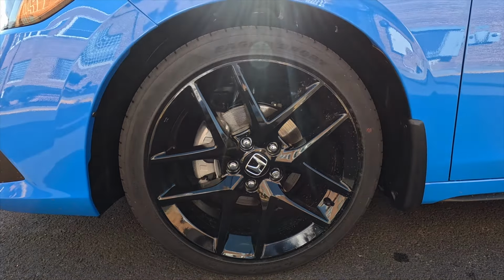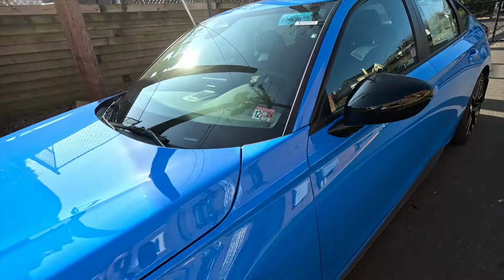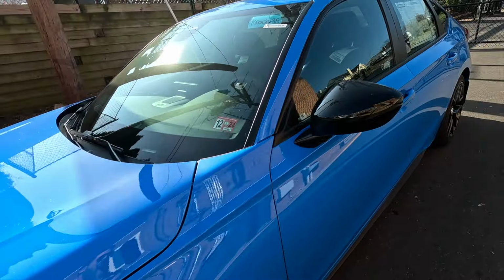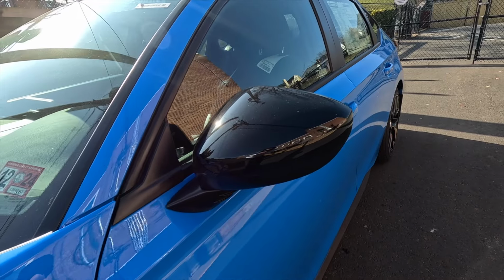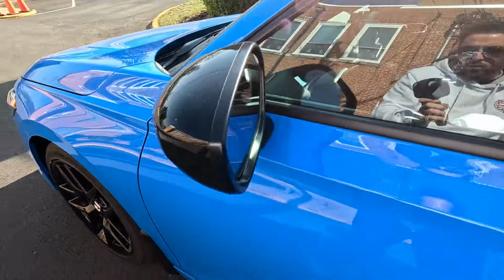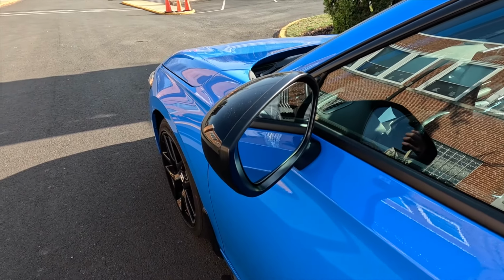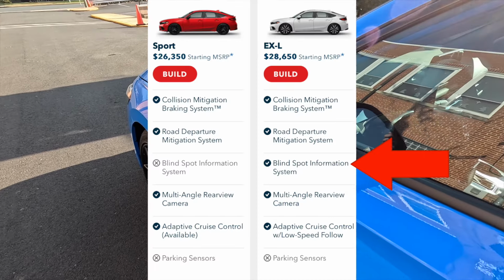But then I also want to give you a view as best as I can of the tread pattern on those tires. And then towards the beginning of this video, I'd mentioned that you do get gloss black accents with the Sport. So with that in mind, you do get gloss black mirror caps. And as standard, these side view mirrors are power adjustable and manual folding. If you wanted blind spot monitoring, you would have to step up to the next trim level.